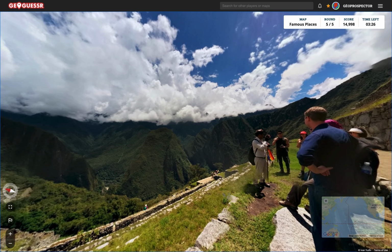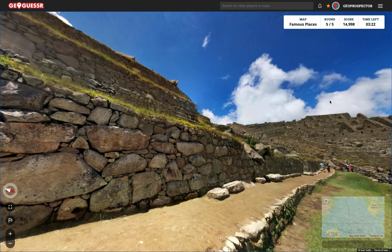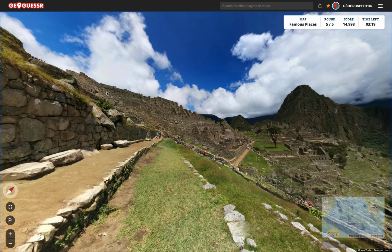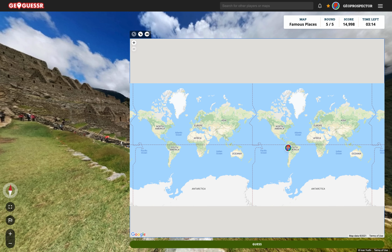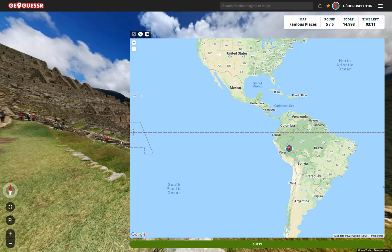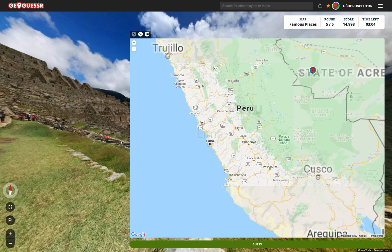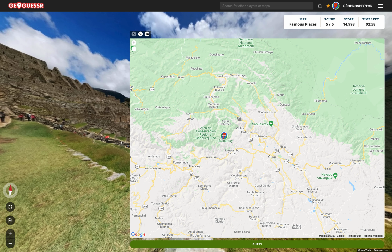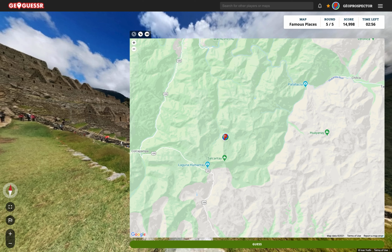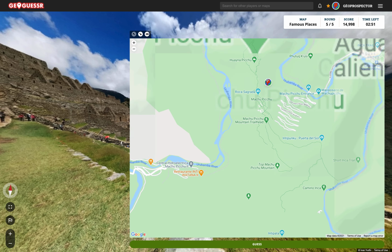All right, well, would you look at this? Absolutely gorgeous views from up here. This is in Peru. The name just escapes me for a second. It's a massive sort of attraction. Now, where is it? That's the only other thing. I'm not 100% sure. Is it by Cusco? Somewhere up in here. Machu Picchu. Thank you. Just escaped me there for a second.